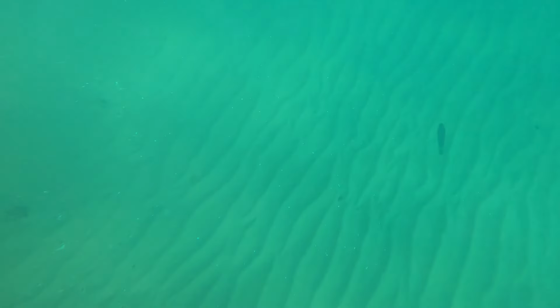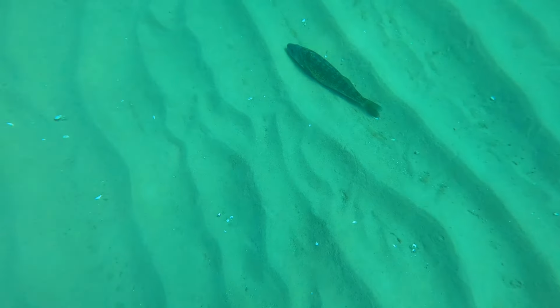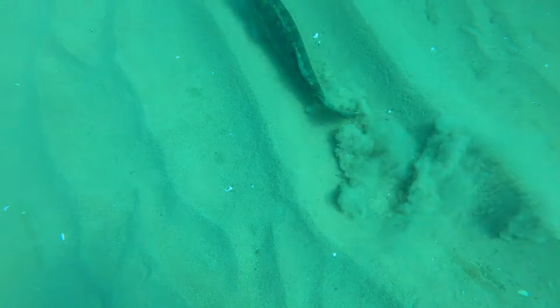So breathe up, take the dive. At this point, I'm hoping for the best. You never really know. But as you can see, clear as day, just sand, sand, sand, and this fish is just laying right in between two little rifts on the sand, and sure enough, it's a walleye, taking a midday nap. I swim right up to him and get too close, and he takes off.